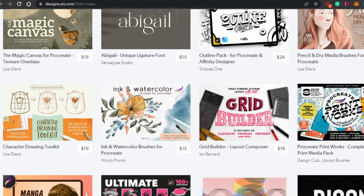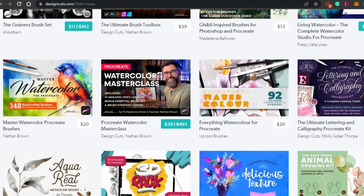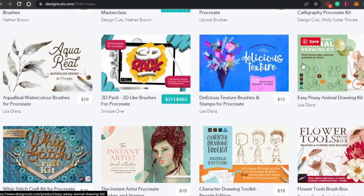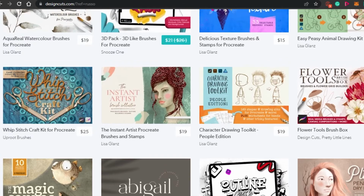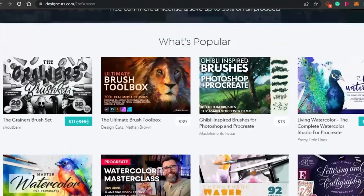So what happens on Design Cuts is that once you create your store, then you can simply list all of your products. You can see right here that different creators have different products. You can find these products on Pinterest as well. The product variety is amazing, and if you are a good creator, then you can definitely sell on designcuts.com.